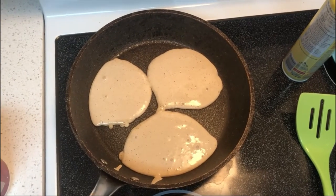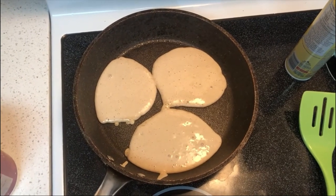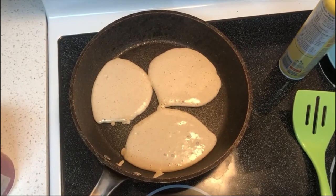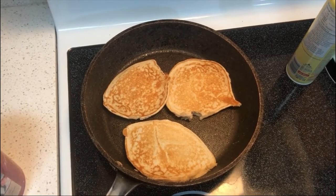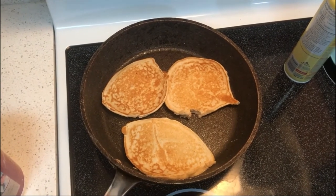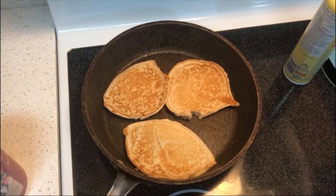Okay, so here are the pancakes in the pan, and as the bubbles begin to form, when you have a good amount, you'll know they are ready to flip. Here we go. I've flipped over the pancakes, and now I leave them for about another minute or so. Usually medium heat is what I set my stove to.